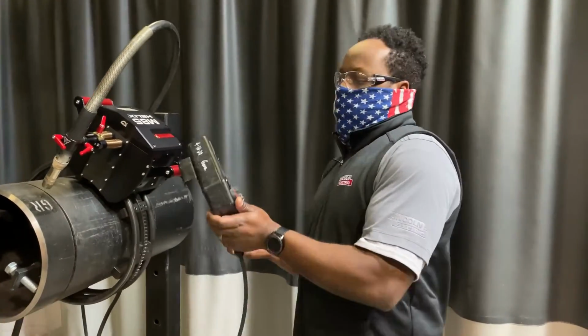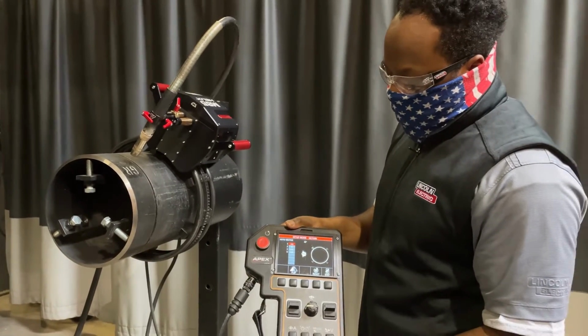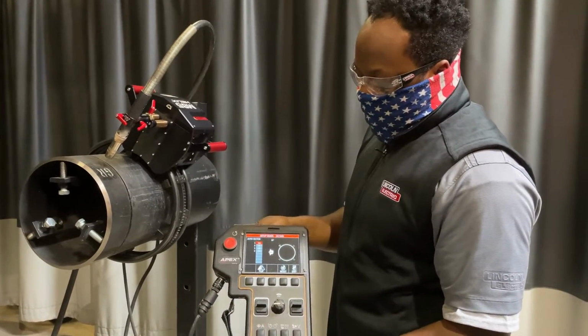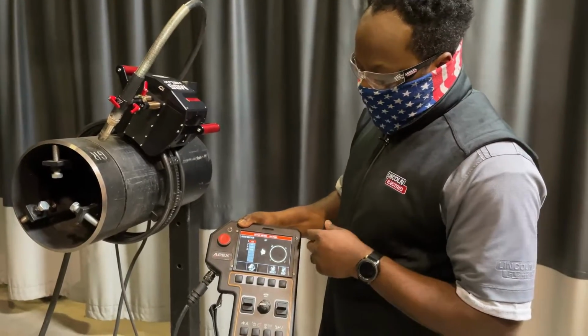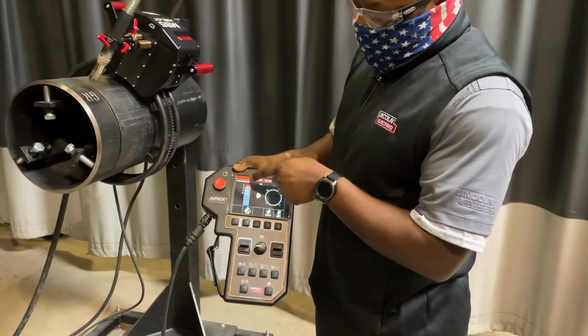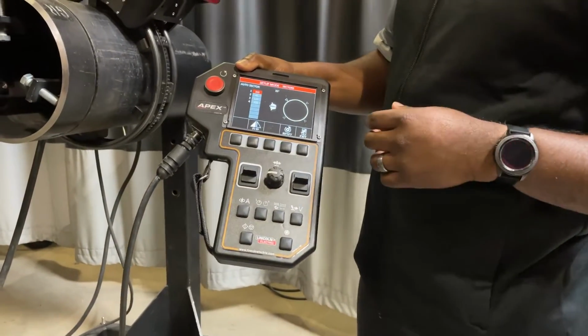So this here is our Apex MIG pendant, and you'll see that I'm currently on the auto sector setup screen. Now this is all in terms of degrees. Right now I'm at 35 degrees, and I've set up a sector that from sector 1 is 315 to 45 and so on, just as I showed on that pipe.